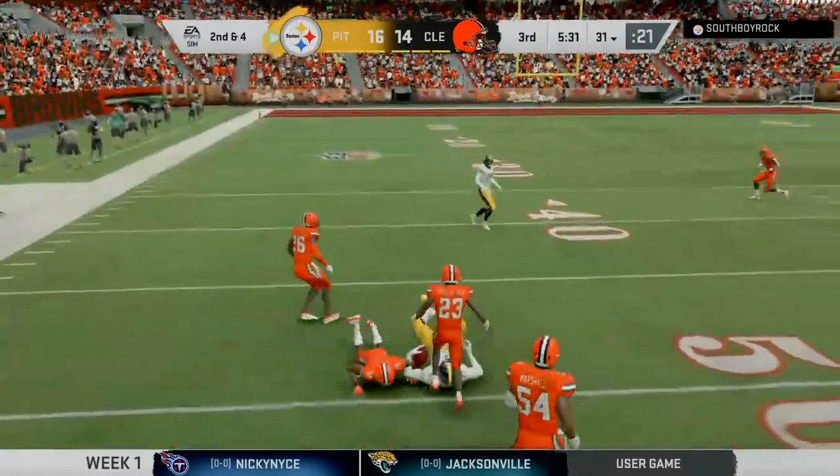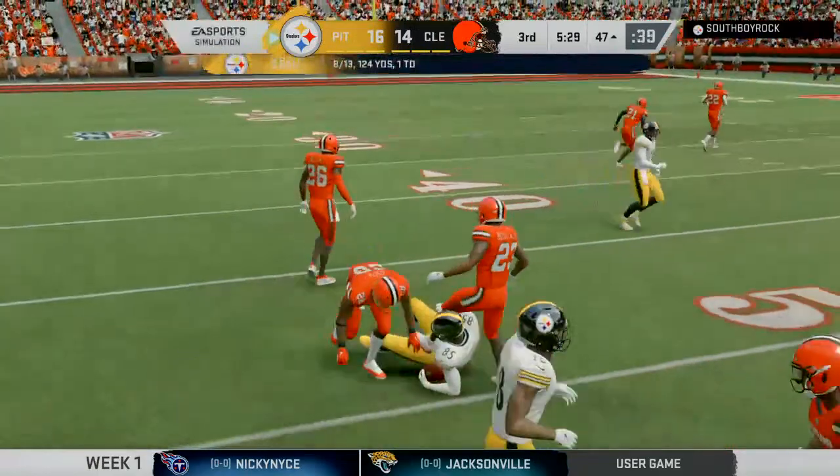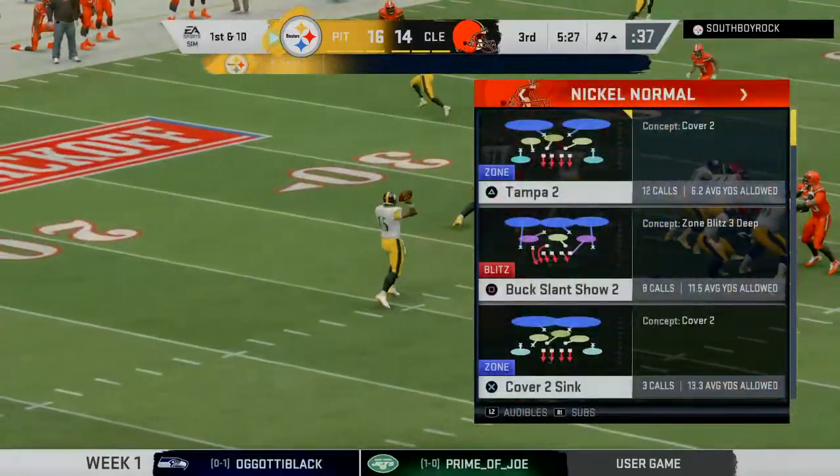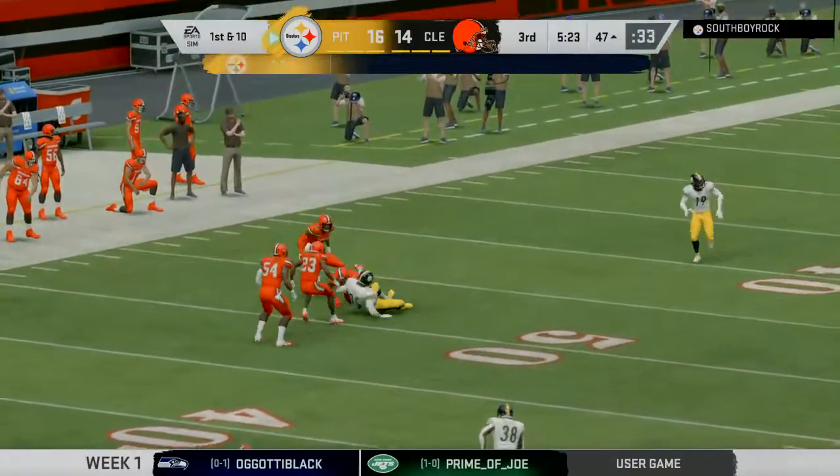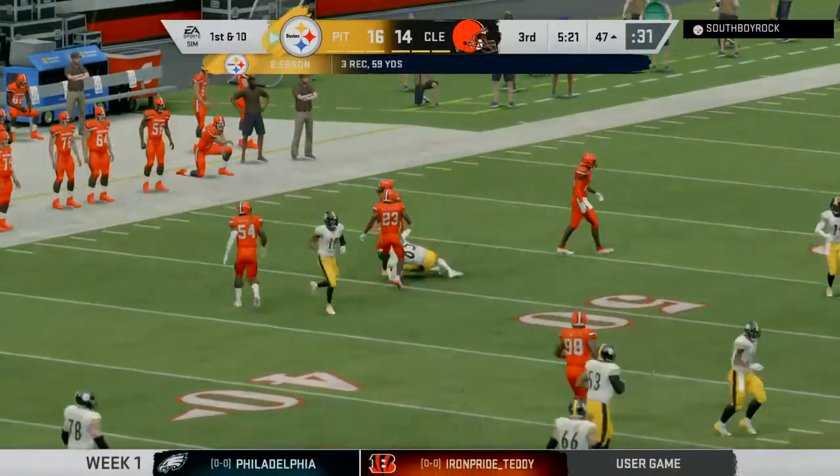Now the pass finding its way into the hands of Eric Ebron. And he'll be taken down, but not before they work it across midfield. 22 yards there, a first down. First down, Steelers.